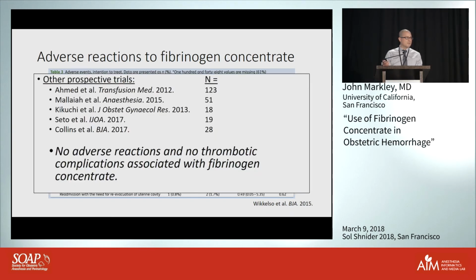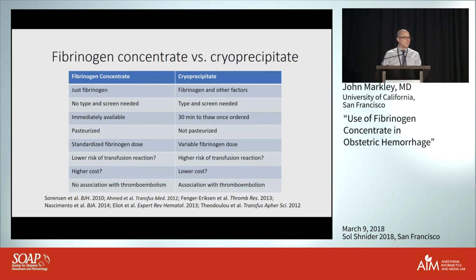There are smaller prospective trials that have looked at adverse reactions to fibrinogen concentrate in the obstetric population, and they concluded the same thing: no adverse reactions and no thrombotic complications associated with fibrinogen concentrate.